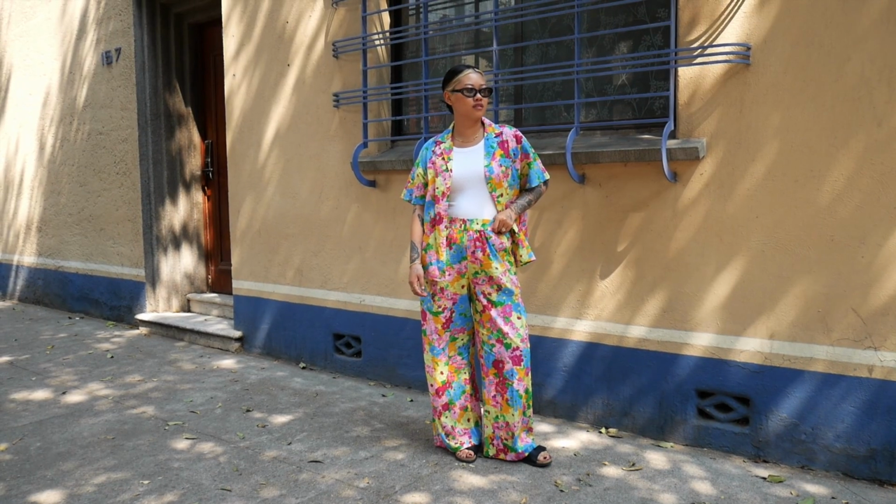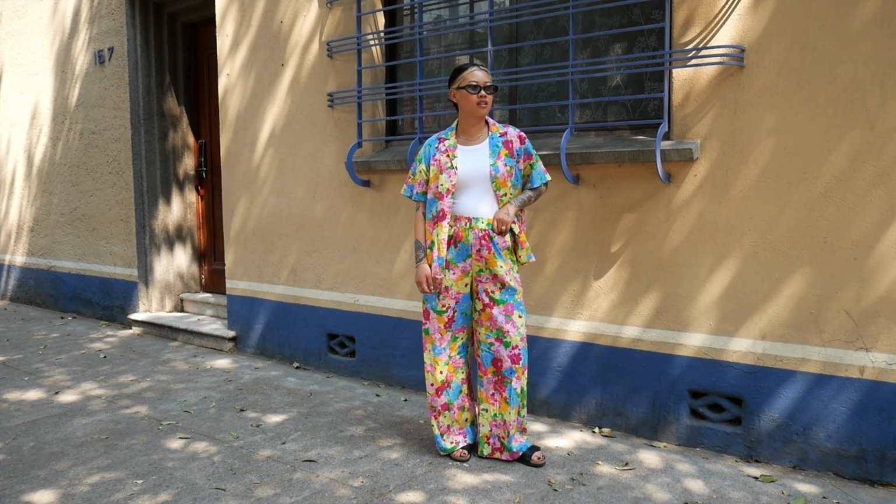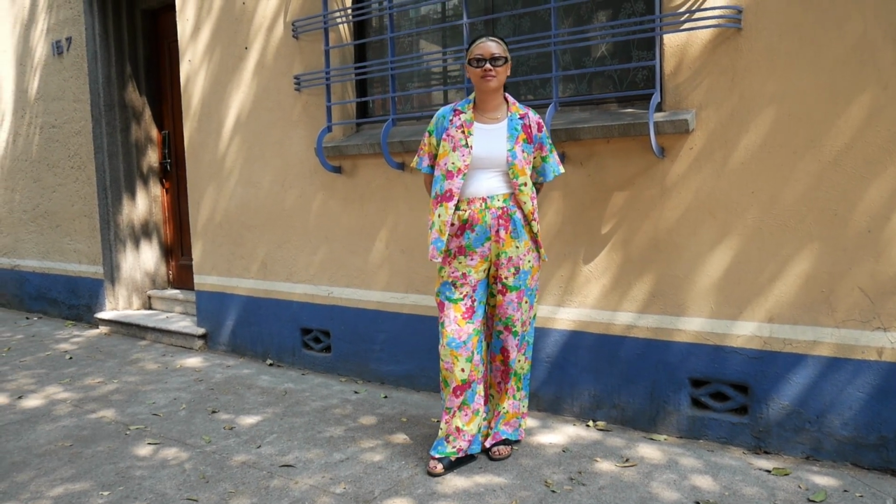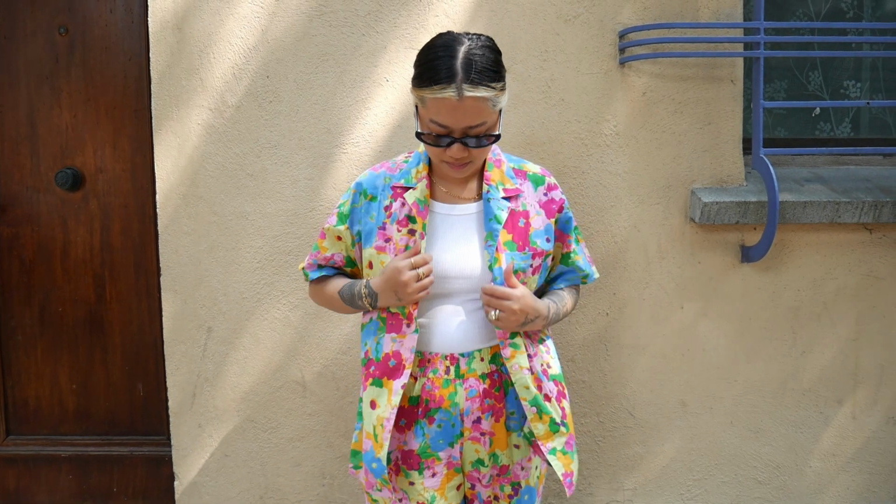It's so breathable and I'm so obsessed with cords. I know this one is pretty loud and out there, but I think it complements the city really well.